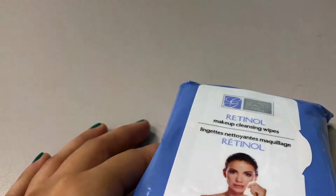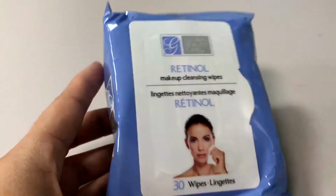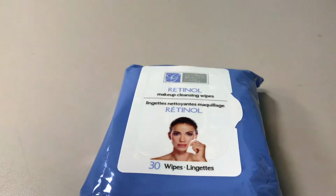I do not use this twice a day. It is a makeup cleansing wipe, so I only use it at the end of the day, at night, when I'm removing my makeup. Because it's a makeup cleansing wipe, I think it's pointless to use it in the morning, unless you didn't take your makeup off the night before, in which case you're still only using it once a day. But yeah, so this product, I don't think it honestly works very well.